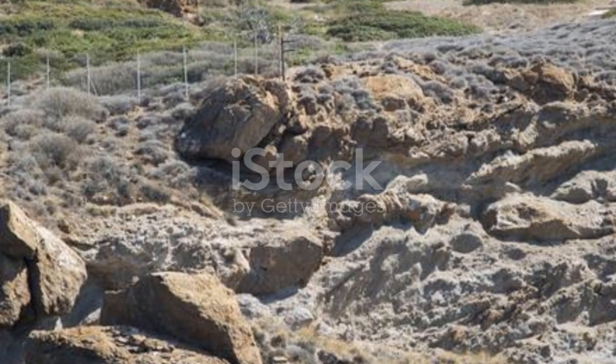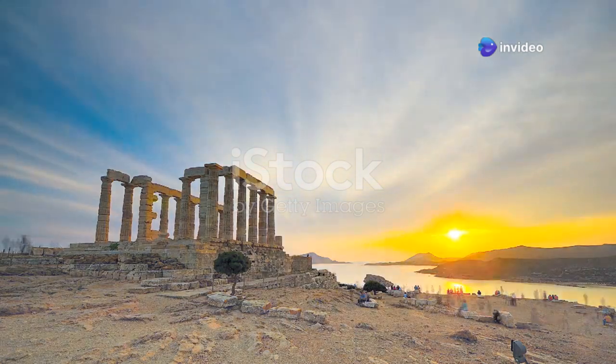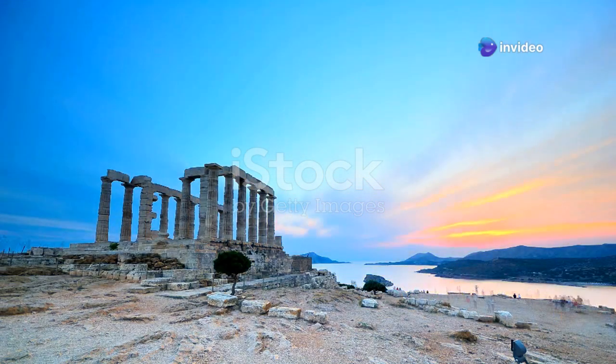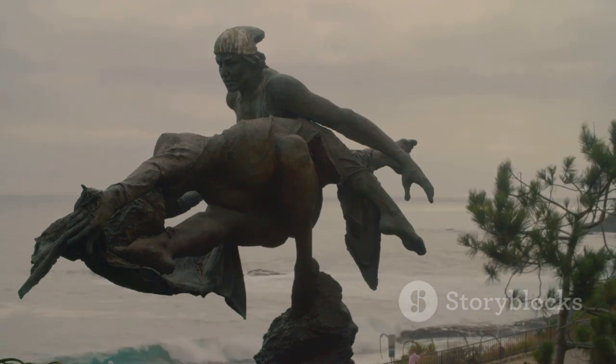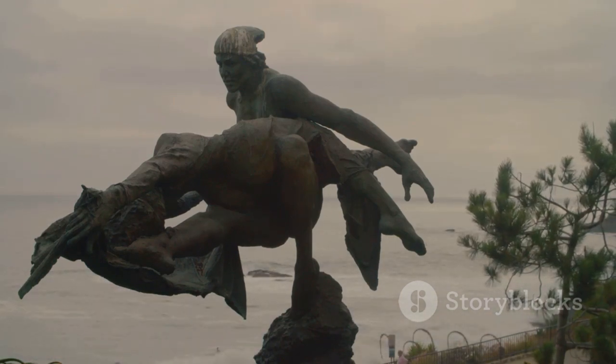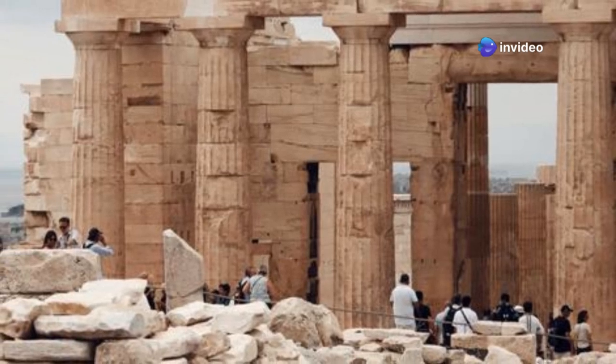Section 5, Culture and Mythology, Gods, Myths and Missteps. The Temple of Poseidon is steeped in mythology, which is ancient Greek for really cool stories that may or may not be true. Poseidon, the god of the sea, earthquakes and horses, because why not, was a major player in these tales. Worshipping him wasn't just about reverence, it was about survival.